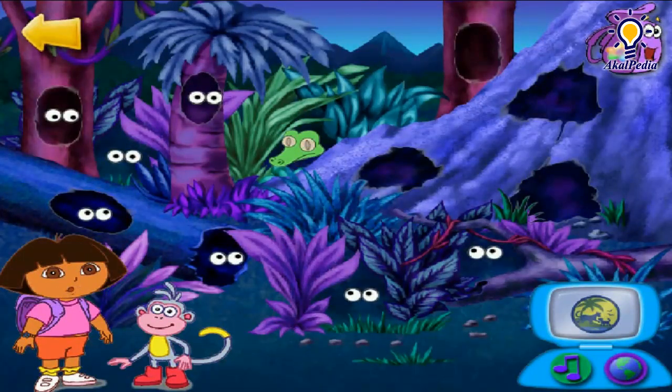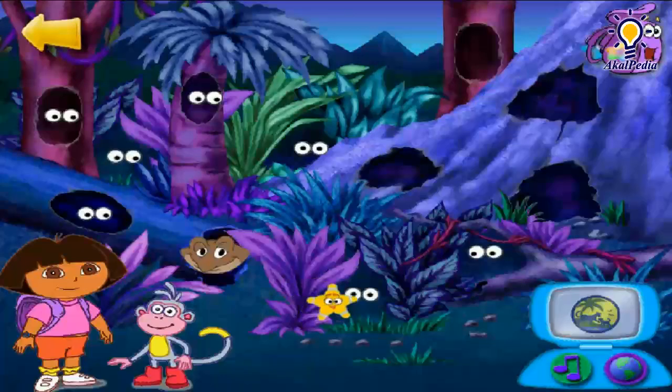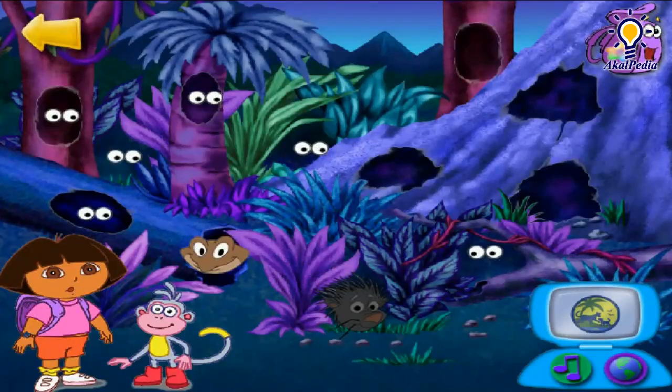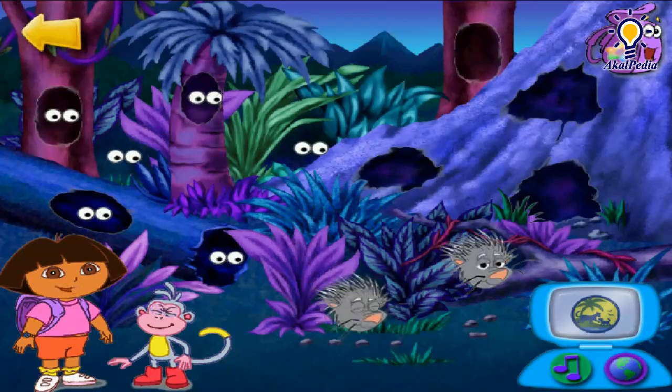Emerald tree boa. Tapir. Those animals are different. Let's find animals that are the same. Cane toad. Prehensile tail porcupine. I don't think those animals match. Prehensile tail porcupine. Prehensile tail porcupine. Those two animals go together.